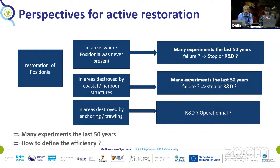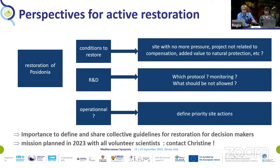And one of the questions is, how do we value and define the efficiency of restoration? In a sense, what we need is collectively to share guidelines to define what are the conditions to restore. That means, yes, preliminary is most probably to have the site with no more pressure. Accept that it's not a project related to compensation. It would be terrible to accept the destruction of Posidonia to build something and say that that's okay, I can transplant it.